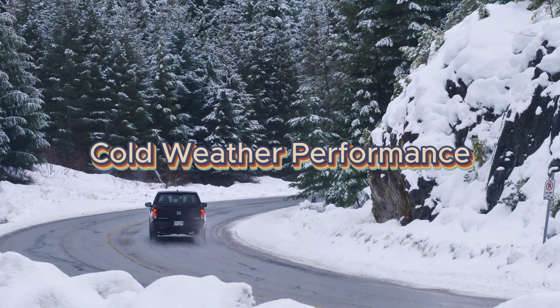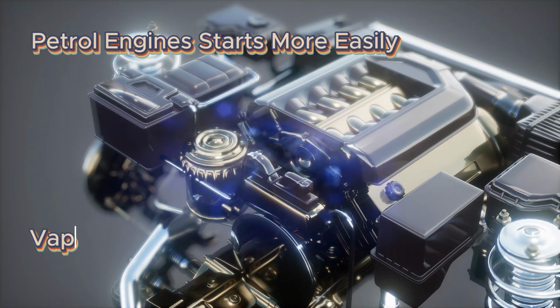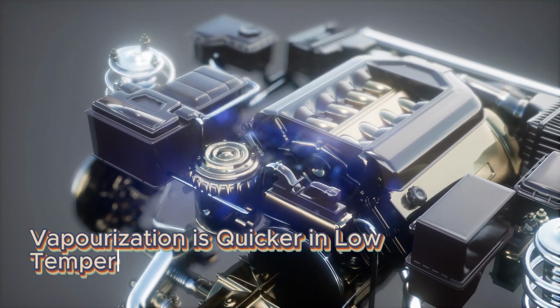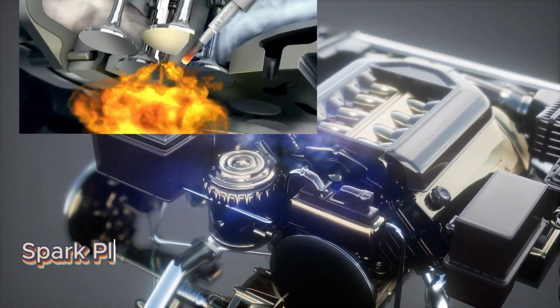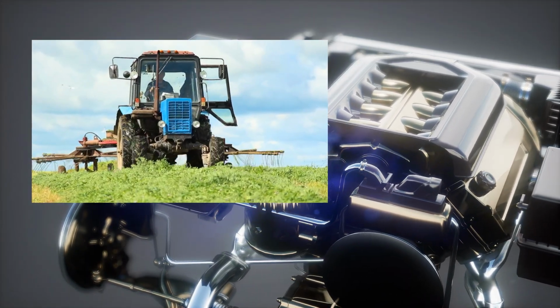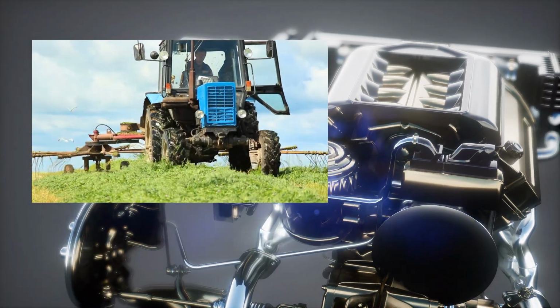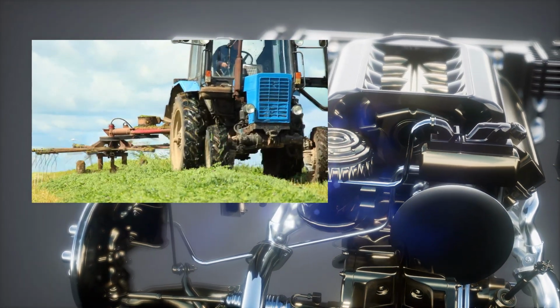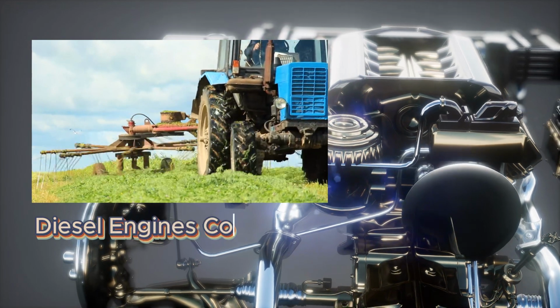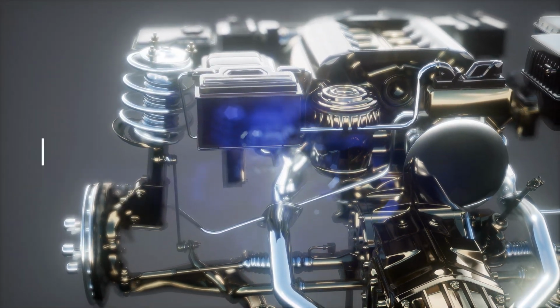Cold weather performance, a hidden weakness. In cold climates, petrol engines start more easily. The vaporization of petrol is quicker in low temperatures, and the spark plug ensures reliable ignition. Diesel engines struggle a bit in the cold. Since they rely on heat from compression, a cold engine may not generate enough heat to ignite the fuel. That's why many diesels come with glow plugs or block heaters to assist in cold starts.